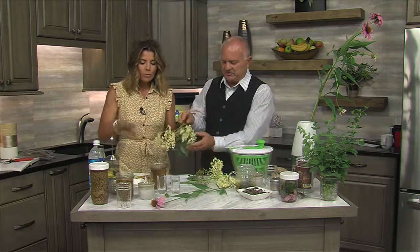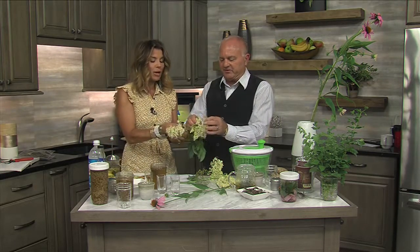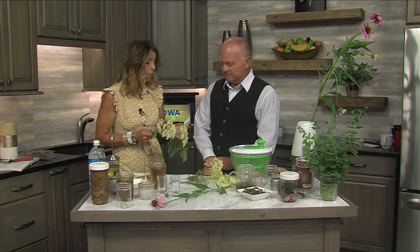So what do we do, just go along and pick? Here are some fun ways to try the elderflower. The best time to harvest is after a rain or a dewy morning, because you don't want to rinse them off when you bring them in, as that takes away some of the flavoring. You do want to get rid of the bugs and any debris. The best time to pick is in the morning after a dew, or even better after a rainfall. Got it. And we're only going to be using the blossoms, the flowers.